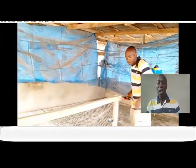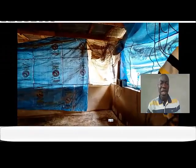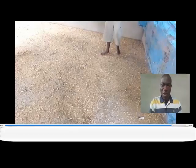You can see now, I'm spraying it very thoroughly everywhere, up and down. All those coverings everywhere have been well and thoroughly sprayed. You understand? Then after spraying the inside, some people will just focus on the inside of their pen, but it is much more than that. That's why I will show you the next stage of what we usually do on our farm. We don't just work on the inside of our pen. We also work as much as possible from the inside to the outside.